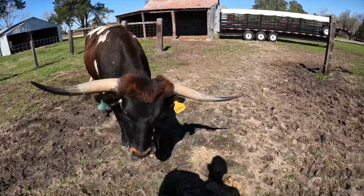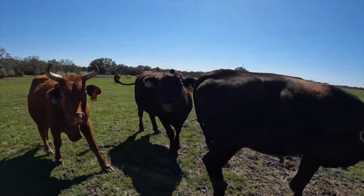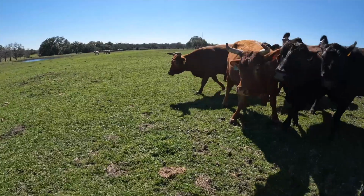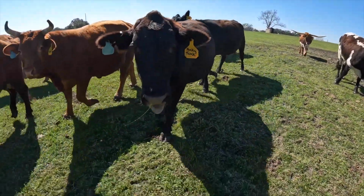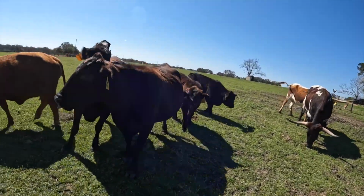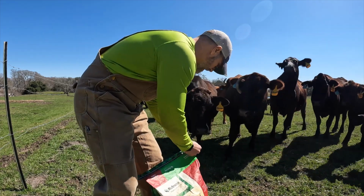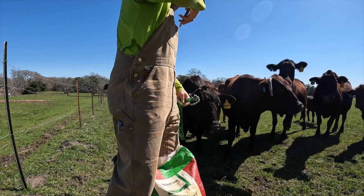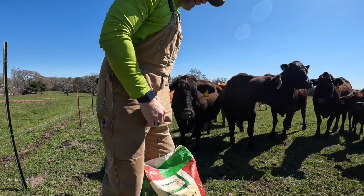Okay, per usual, let's start with feeding these guys. These mamas need a little protein. And yeah, we've got a lot of beautiful grass coming up, but it's not substantial yet. It's just not there yet. I want that stuff on it. Hey guys.